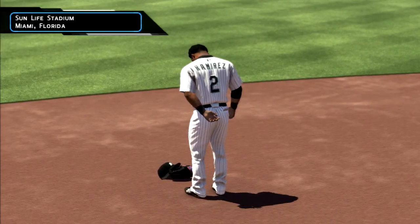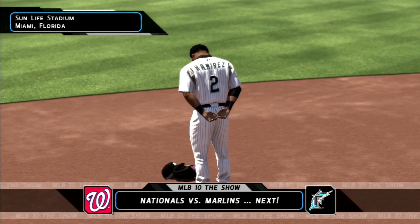First pitch is moments away here in Miami. It's the Nationals and Marlins.